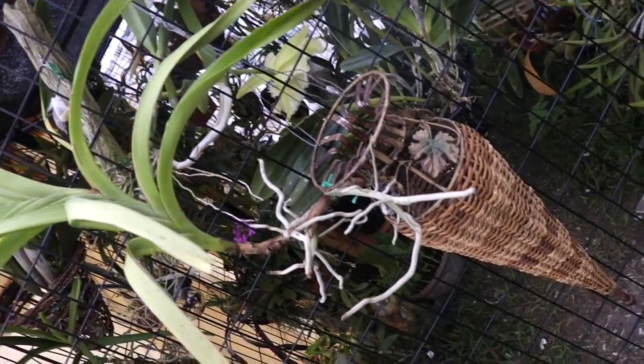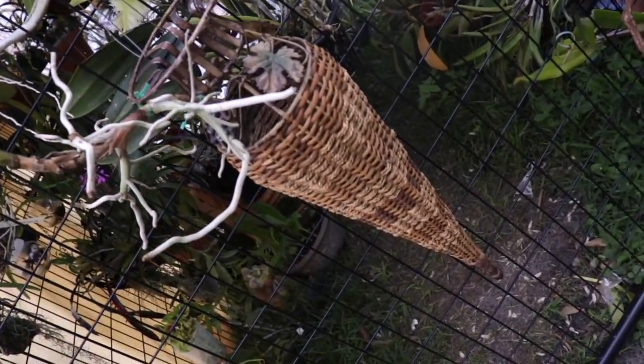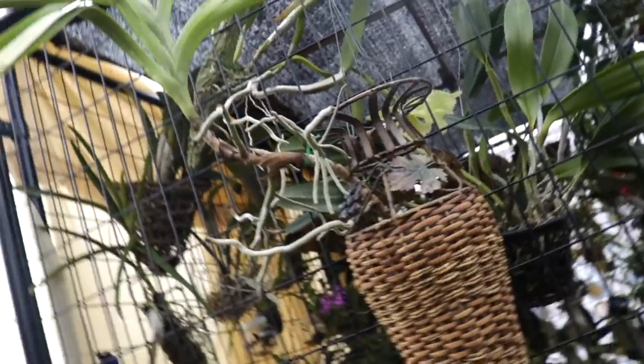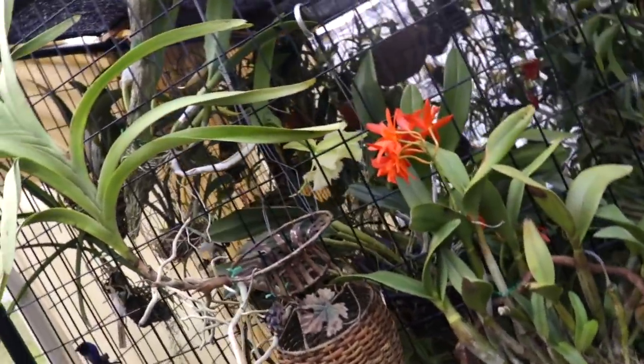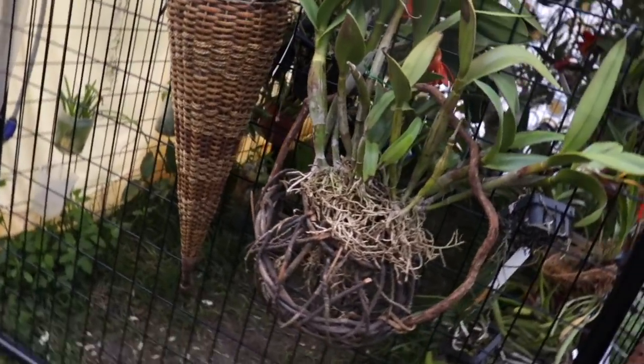And you guys do know, I do have to ask you, what do you think about that? And didn't I tell you guys you can find some pretty phenomenal deals for your orchids?